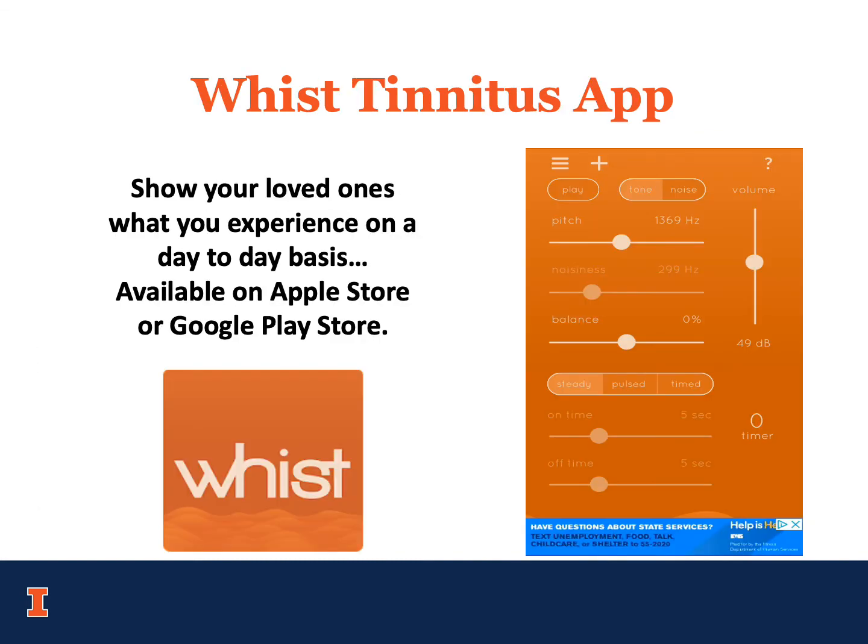And I just wanted to briefly touch on the Whist Tinnitus app, not necessarily for therapeutic use, however you can, but I think this is a great way to show your loved ones what you may experience on a day-to-day basis. It is available both from the Apple Store and from the Google Play Store, and there is a free version of this.